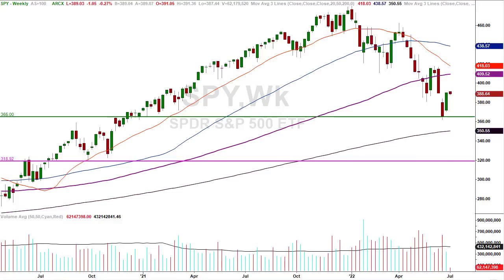What about the weekly chart? Can we glean any information from the weekly chart? Well, there's a couple of things that jump off the page at me. And remember, we always like to focus on the obvious. What's jumping off the page? What's the first 2 or 3 things that you see when the chart populates the screen? When I look at the weekly chart, here's what I see. Obviously, the same 365, we're getting a bounce off of that.